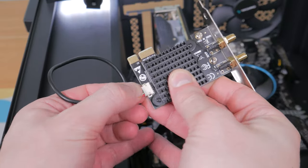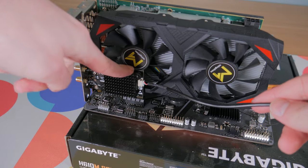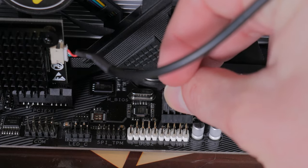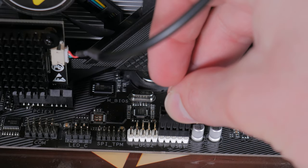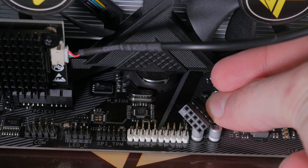Now for the optional Wi-Fi card, take it out and plug in the USB 2 connector into it like this. Lower it down and insert it into the 1x PCIe slot like this, then plug in the USB 2 connector to one of the two USB 2 headers in the board like this, making sure to match the blocked out pin on the connector with the missing pin on the header.